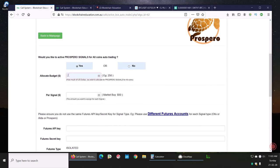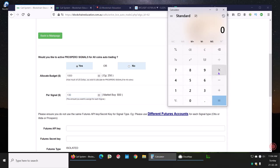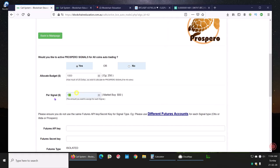So I would do something here like, let's say you want to put $1,000 into Prospero and just get it to where it grows. I would probably want to get into about 8 signals. So I think I would do about 130. That's going to be just about right to get me into 8 signals. Let's see, let me make sure here. So that's going to get me into 7 signals. So let's do 120. So 1,000 allocated, 120 per signal.